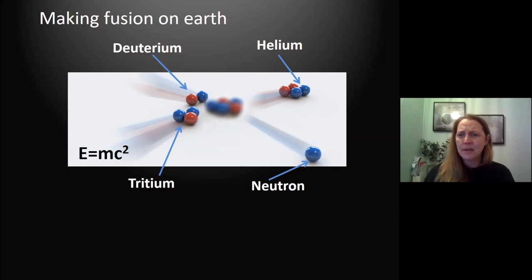So where's the energy coming from? We can see this equation, E equals mc squared, is probably the most famous equation on the planet. This means energy equals mass times the speed of light squared. Now, Einstein said that the speed of light is constant in all reference frames. So why do we care about that? Well, it's a constant, right? And c is a big number, so c squared is a really massive number. So you can see that energy and mass have a very intimate relationship with each other.